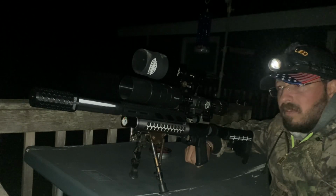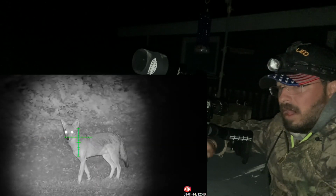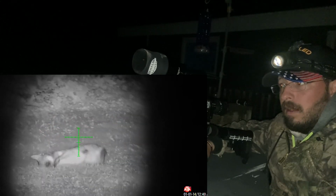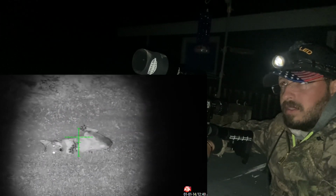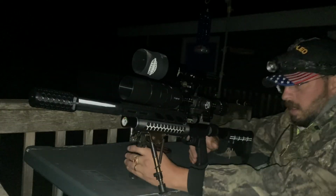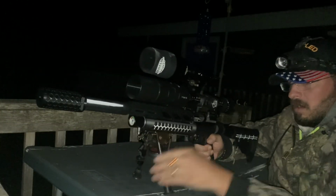I still can't believe I shot a yote with this thing. And he went right to sleep. I mean, it was game over. But definitely was the right decision. He needed to be put down. No eating critters in my yard.